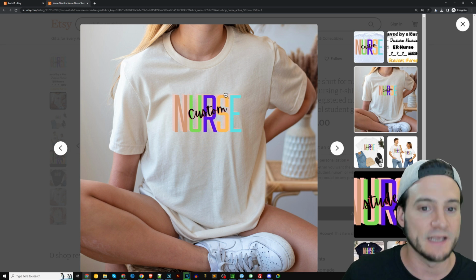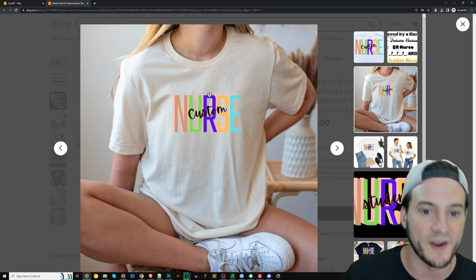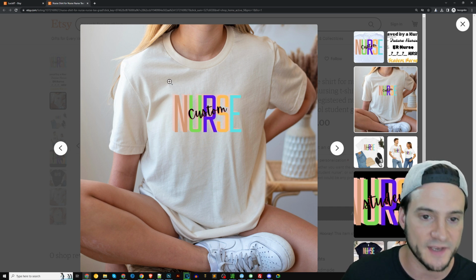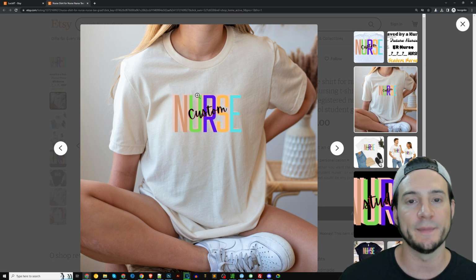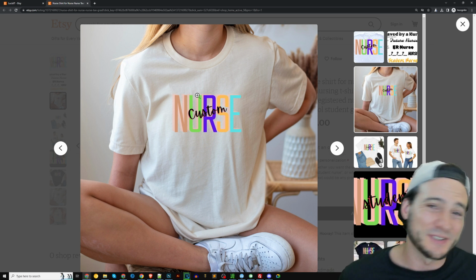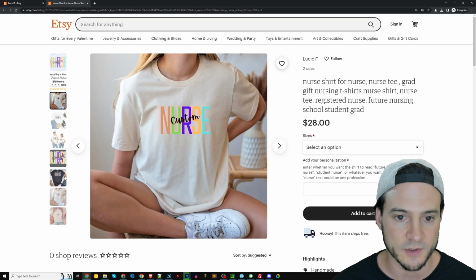This blue, I hate. This purple, I don't hate as much as the blue, but I'm not a huge fan of the purple, but I'll let it slide. The yellow and the kind of tan, I think is fine. The green, not a fan. This looks like it's meant to be in Comic Sans font on some 90s website more than it looks like it belongs on a nurse shirt on Etsy. You know what I mean? I'm not saying that to insult or anything like that. I'm just keeping it real.